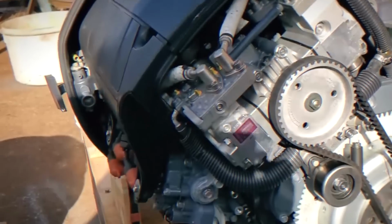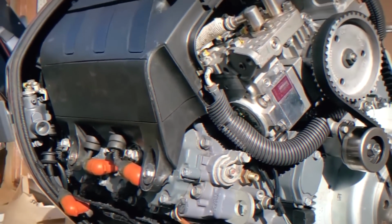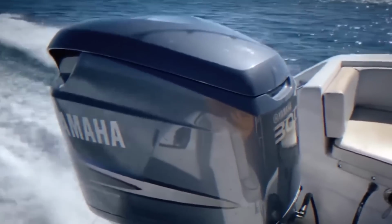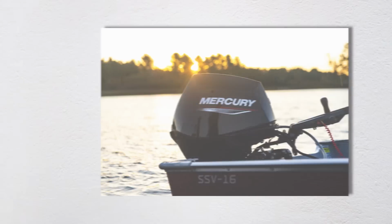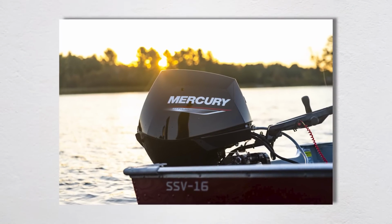Meanwhile, a traditional two-stroke's maintenance consisted of spark plugs, lower unit oil, and making sure you mix the right amount of oil in your fuel. My uncle ran a 1985 Mercury 150 two-stroke for 35 years with nothing but basic maintenance. Try that with a modern four-stroke.